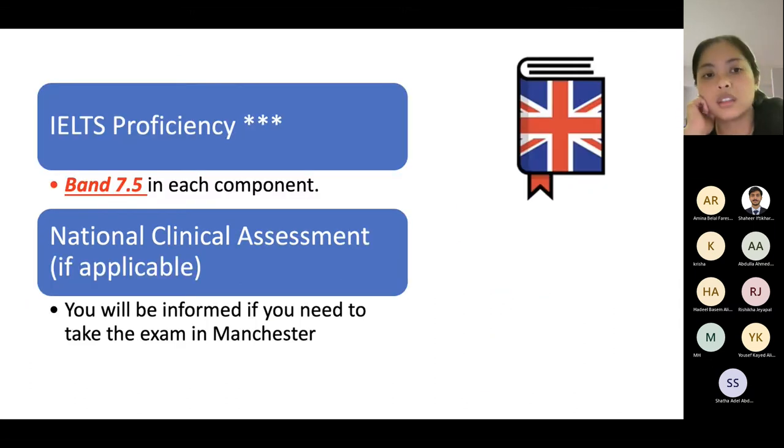Okay, thirdly, the next thing is you need to prove IELTS again. But do you remember I was saying that the GMC's IELTS proficiency was only band 7? So that's quite an average score, I believe. For the eligibility, they require a band 7.5 in each of the components. You cannot have one as band 7 and the rest band 8.5 and it makes up to a total of band 7.5. It doesn't work that way. They do not accept. It must be each component band 7.5 at least.